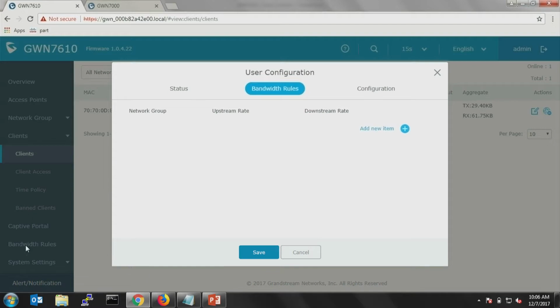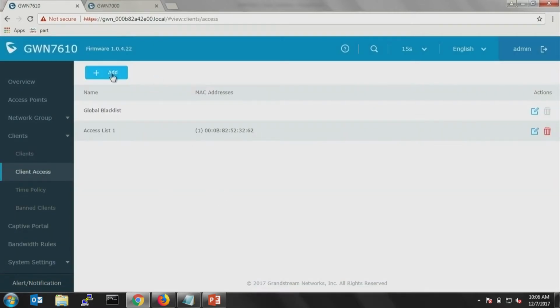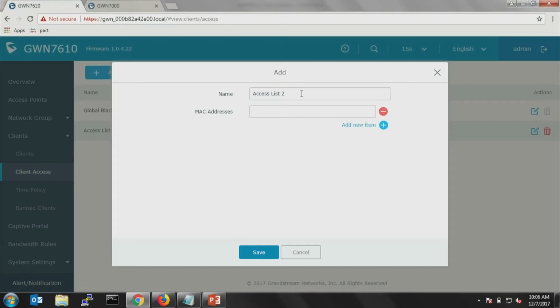So when you have clients, you can actually access the clients. You can see which clients or which devices are connected to the access point. You can go to the device and set the bandwidth rule, the one that you configured under bandwidth rules. Since I don't have anything configured, it's not showing up here, but once I have it configured, I can just click on add a new item and then apply the bandwidth rules to that specific client, especially if I notice that that client, for example, uses a lot of bandwidth or does a lot of video streaming. You can also configure it with an IP and the host name so that when you see it on the network, you would know what device that is.